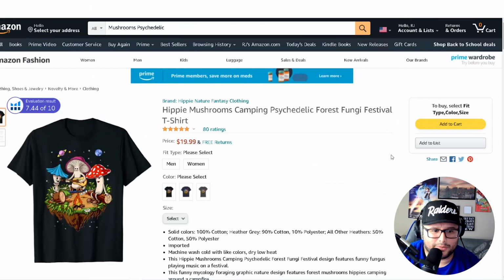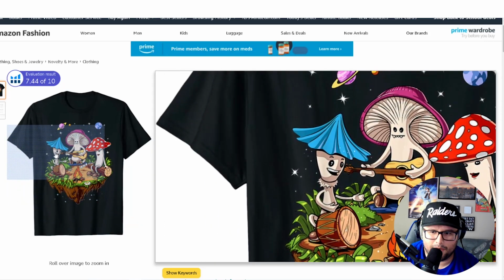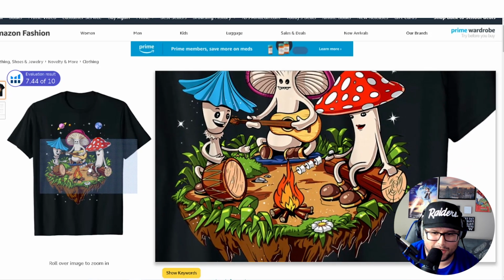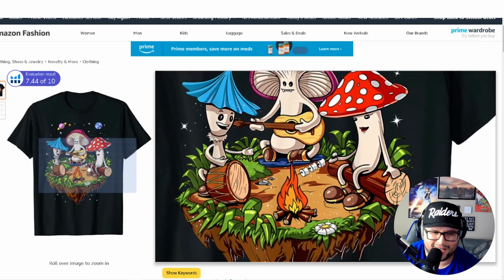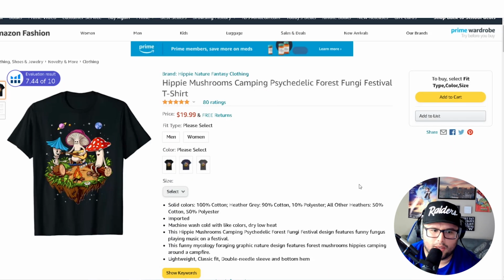All right, let's look at the next one. Look, you got mushrooms playing a guitar. They have a little campfire going. I think he's playing the drums right there. Yep. But this is crazy, right? These are like mushrooms right there. I mean, not mushrooms, marshmallows. See? So think of telling a story, kind of putting together a story or putting together something.